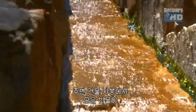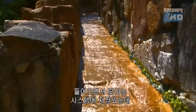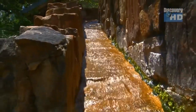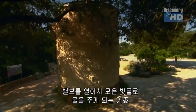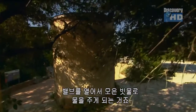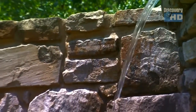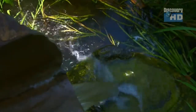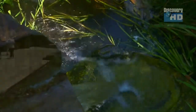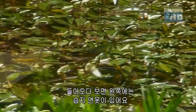Collect rainwater from the roofs of the surrounding buildings, and then it runs up this aqueduct, and it's held in the front cistern when you first walk in. It's a tower that is a water holding tank. You can open up a valve and water the surrounding beds with that rainwater that we've collected. Then as you walk up the front entrance, you'll see on the left is we have our wetlands pond.